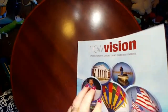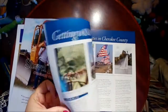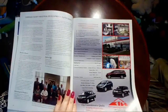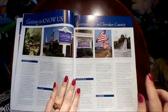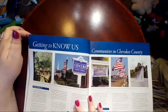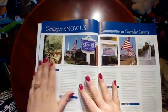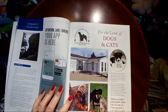What is this advertising? New Vision. Cherokee County Chamber of Commerce. I had to go see because of what's in the front. You need a little car pictures. Some flags. That's cool. I was going to say horses, but I don't think they're horses. I need to have my eyes checked. They are horses. Oh, look at the puppies. And the kitties.